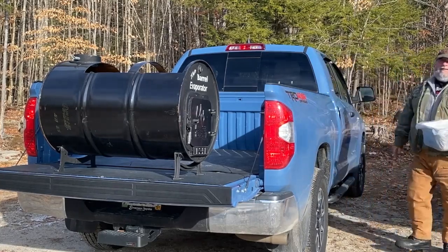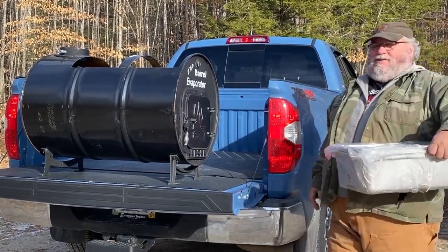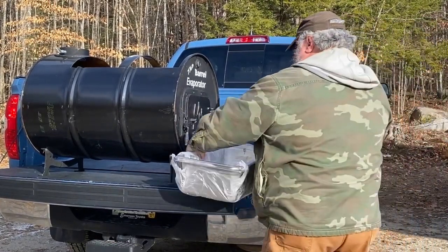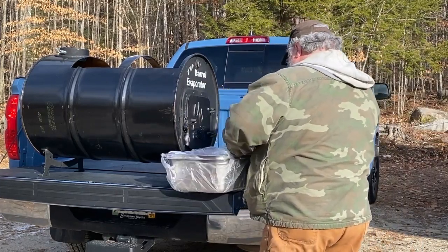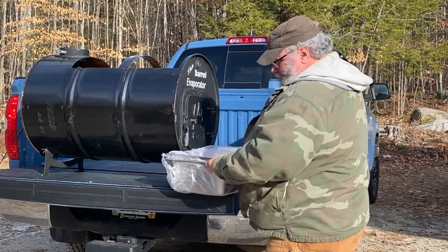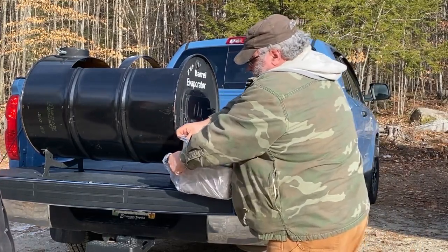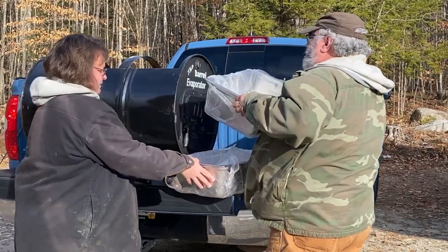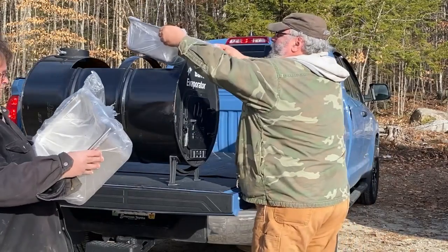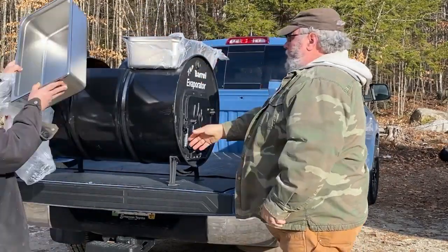Maybe it's a moonshine still. That's to give you a hint. That's what I'm bucking for. These are stainless steel pans. Moonshine still, you barely drink. I know. So we could sell it. There we go. Shiny.